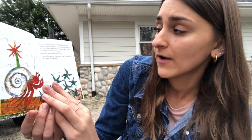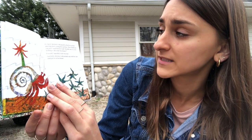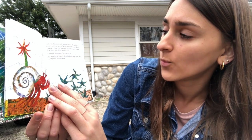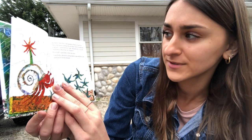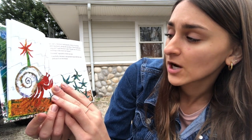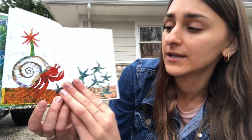In April, Hermit Crab passed a flock of starfish moving slowly along the seafloor. How handsome you are, said Hermit Crab. Will one of you be willing to decorate my house? I would, signaled the little sea star. Carefully, Hermit Crab picked it up with his claw and put it into his house.